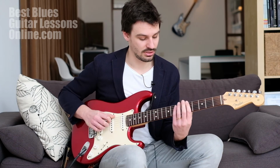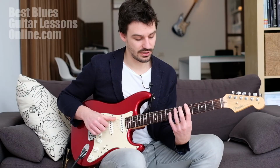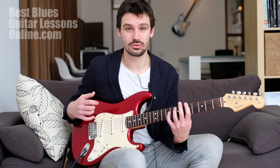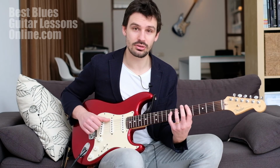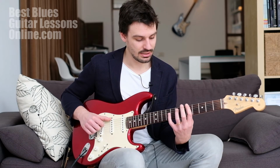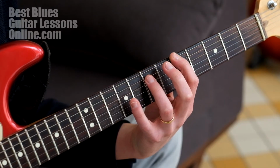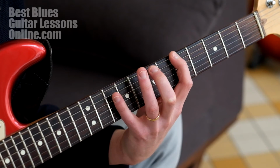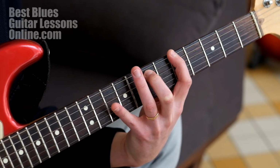For instance, the fifth. The interval of the fifth is a really much used interval, especially in rock music. As a power chord, it's used a lot. So this is the interval from the root note to the 5th note of the major scale. 1, 2, 3, 4, 5. So this is the 5th.